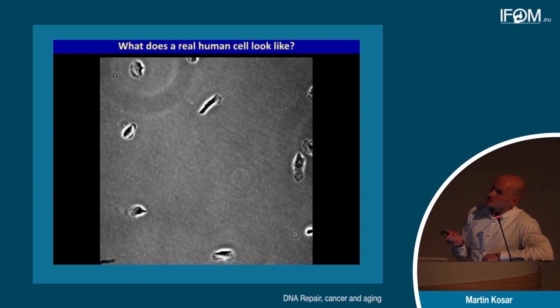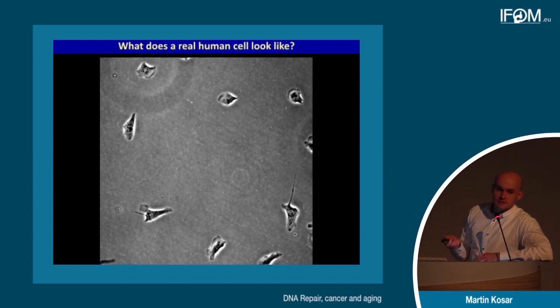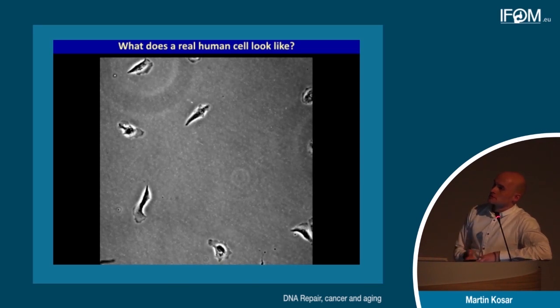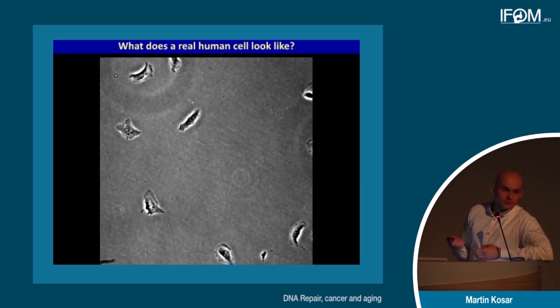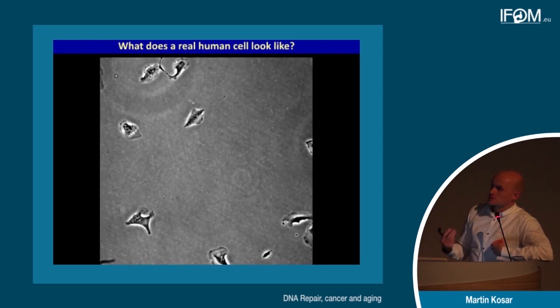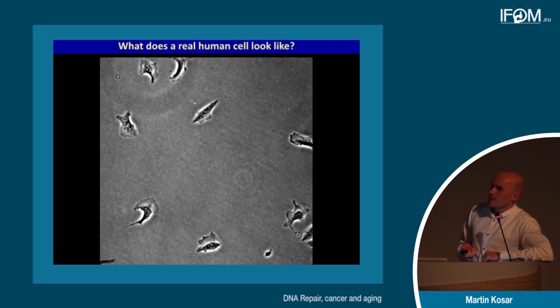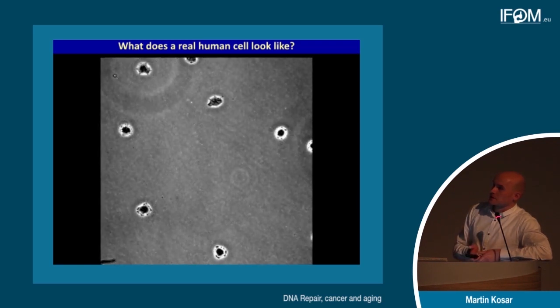So this is one cell, this is another one. And those cells basically you can find in our body in bones. So it's important to understand that basically our body consists of cells like we can see here, and that they are pretty independent.